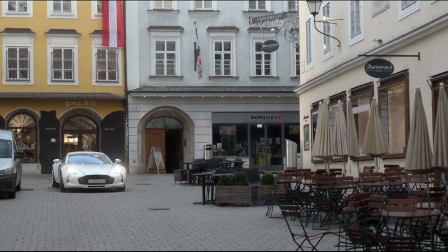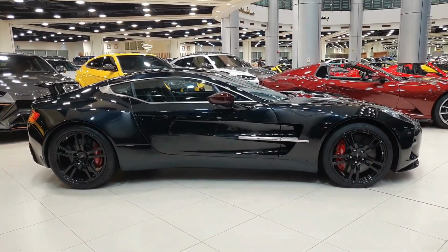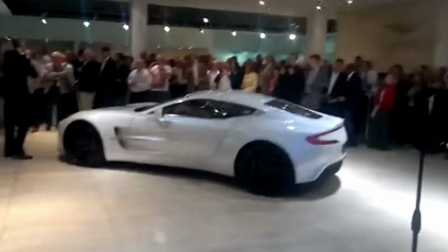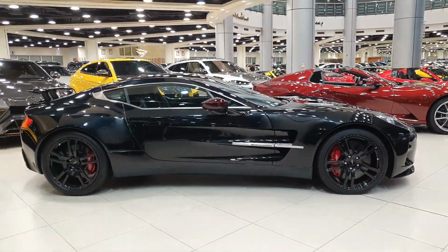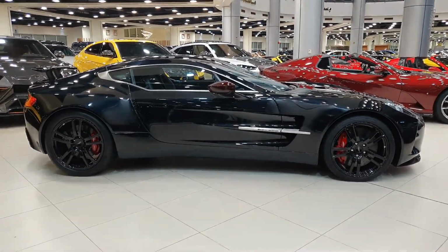So what is the Aston Martin 177's position in the modern automotive landscape? As with many limited production hypercars, the 177 has appreciated significantly since its launch. Originally priced at £1.4 million, or approximately $2.3 million in 2011, examples now regularly command prices between $3.5 and $4.5 million when they rarely come to market.